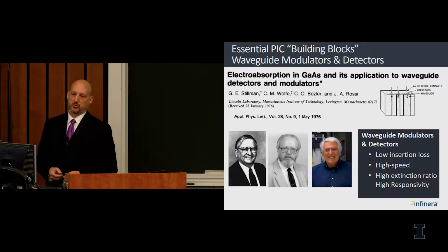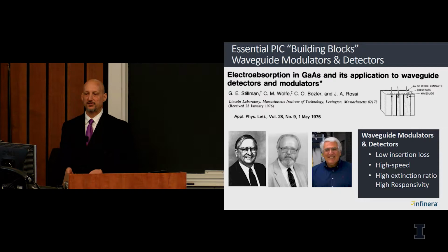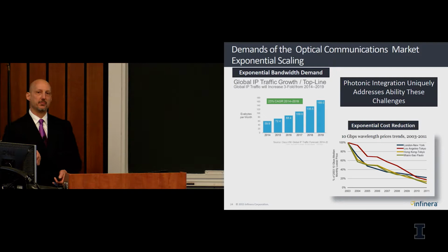John Rossi, Charlie Wolf, and John and Greg Stillman all made contributions to electroabsorption modulators and detectors and waveguides as well. And these were key developments for building blocks for photonic ICs. So now we had a suite of building blocks in the early 90s that were developed, and so the industry was primed to be able to start to use photonic ICs.